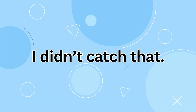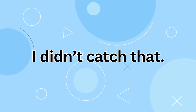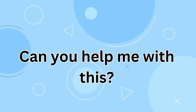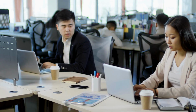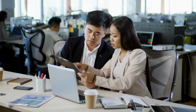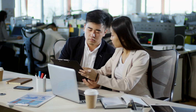Number 2. I didn't catch that. This is a more informal way of saying the same thing. For example, I didn't catch that. Could you say it again? Number 3. Can you help me with this? A polite way to ask for help. For example, excuse me, can you help me with this form? These phrases are super handy when you are in a new place or talking to someone over the phone.